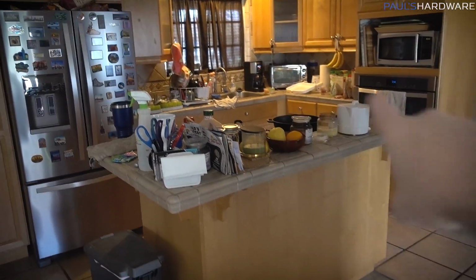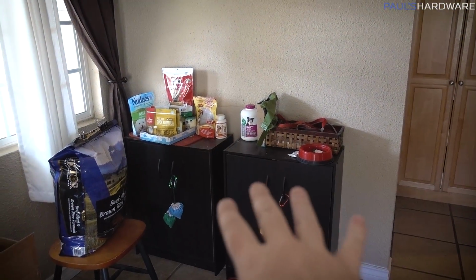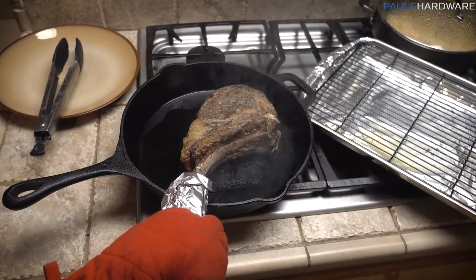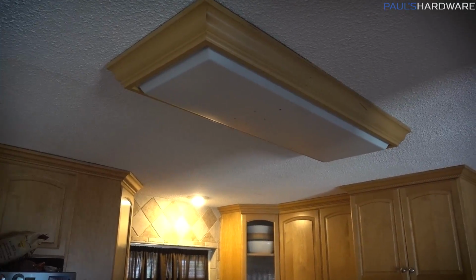More counter space over here, as well as on the island, as well as we're going to be adding a countertop right here with more cabinets down there for more space over here in the dog area. And we are adding a hood. If you guys might have seen while I was cooking that steak, it produced a pretty good amount of smoke and everything, and there's nothing to suck that up. We just have an overhead light right now with some splatters that got on there somehow. I'm not sure where those came from.